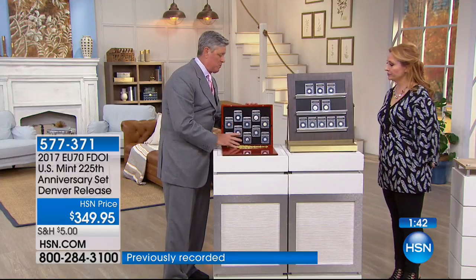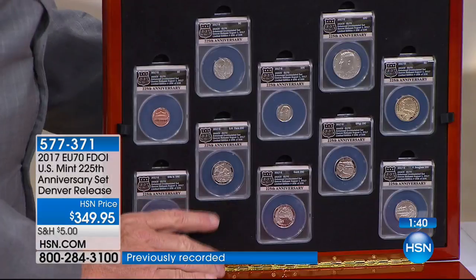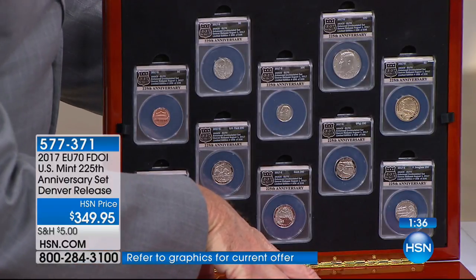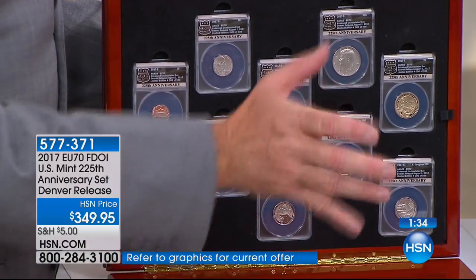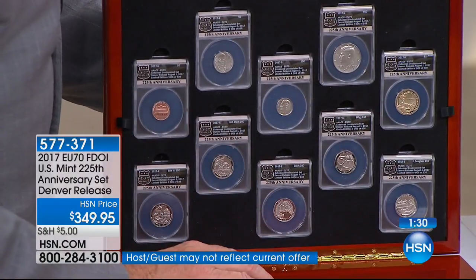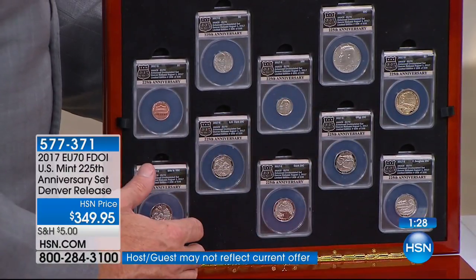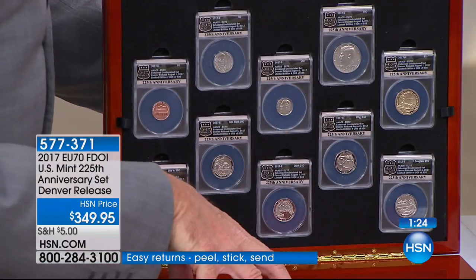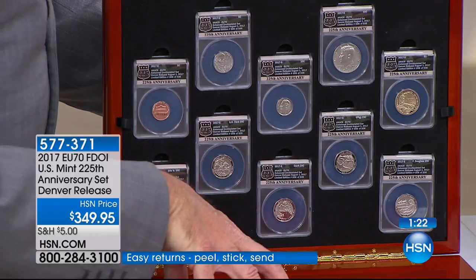Look at how beautiful. The box comes with that for $349.95. So what you're looking at, if you value this at $49.95, and we've sold thousands of them. It's $300 for all the coins. It's $30 a coin. Basically, the cost of certification for some of the rarest coins, some of the most unique coins ever made by the United States government.